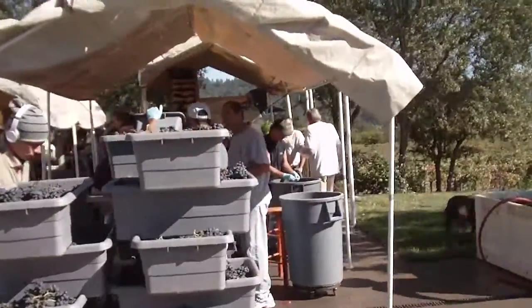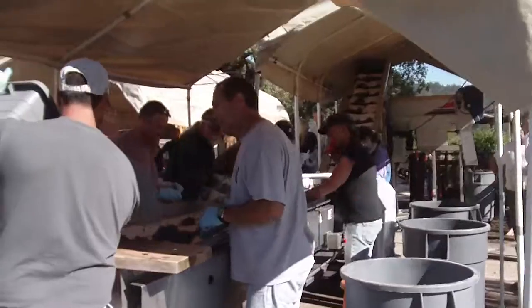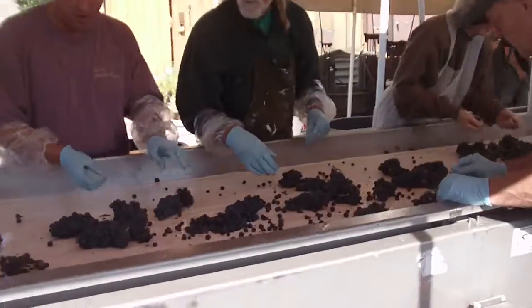And this is where, gosh, how many people are here, all sorting these clusters by hand. We're pulling out the overripe fruit to make our sweet petite. The grapes that are good enough for the petite Syrah will stay on the belt.